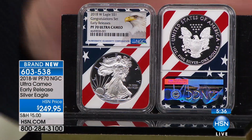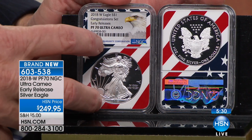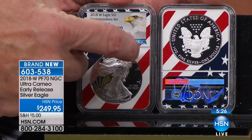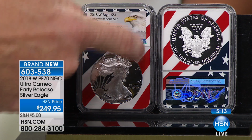Nobody else can have a flag. There's not going to be a different flag or any of that. We have the exclusive to flag core. That's it. And in the Congratulations Eagle and an early releaser that you're going to see right here, you cannot buy this coin anywhere but right here. So you've had these Congratulations Eagles because they came out of these early Congratulations sets as being extraordinarily, ridiculously popular. But nobody else can give you the flag core.